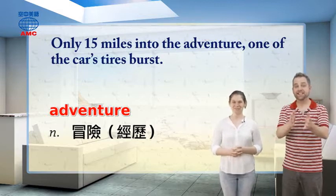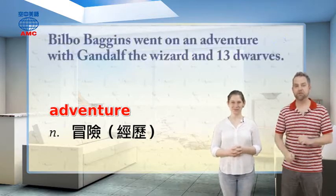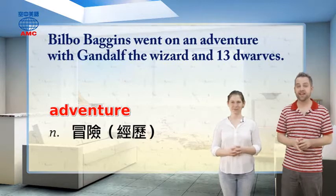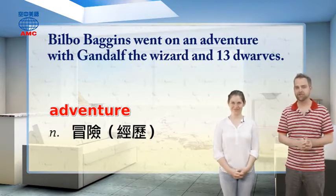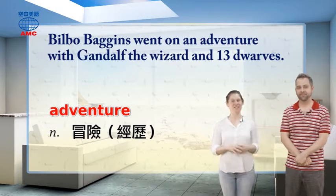Yes. Okay, here's an example sentence for adventure. Bilbo Baggins went on an adventure with Gandalf the Wizard and 13 dwarves. That sounds fun. And you can learn about it in the movie and the book, The Hobbit. Yeah, I already have. It's great.